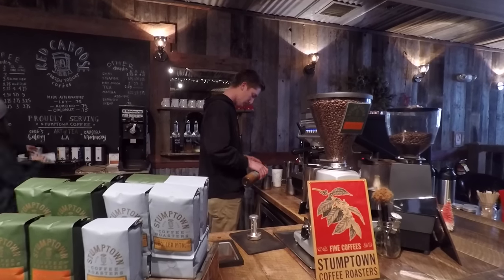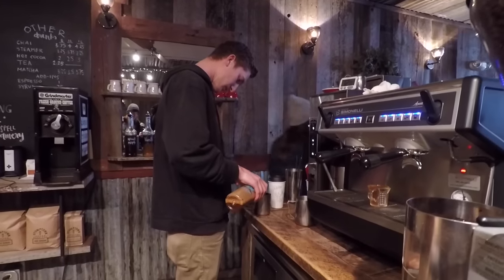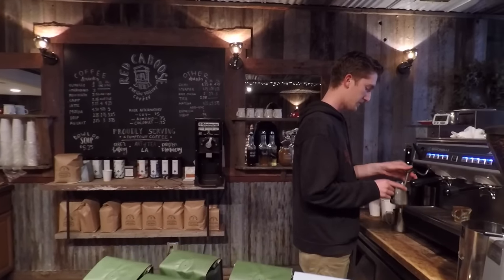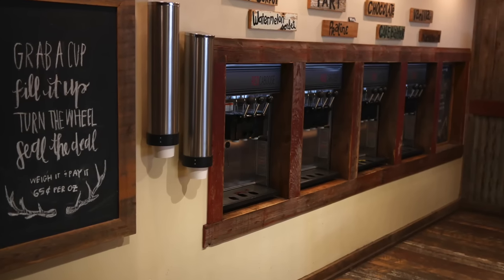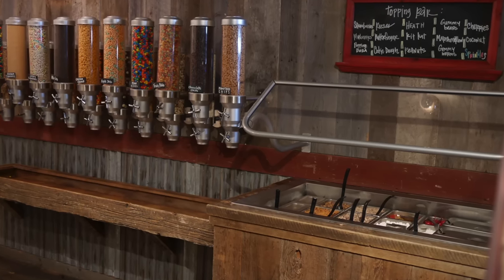We absolutely love stopping into the Red Caboose. It's a cozy place to grab a cup of coffee or a chai tea to warm up. They also serve frozen yogurt with plenty of topping choices, so you can see why it's a family favorite.